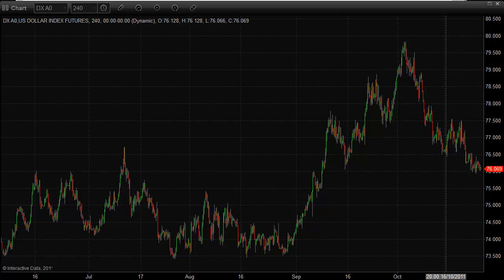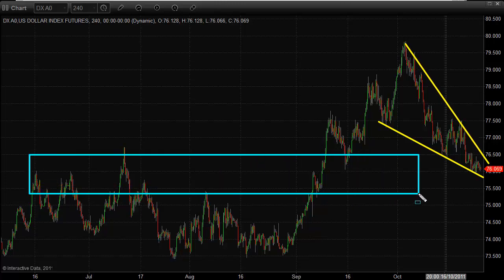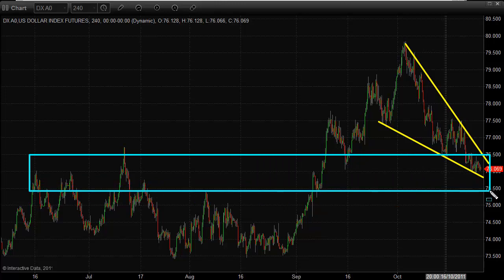Here we've got the US dollar index, and more or less what's been unfolding the past several sessions is this falling wedge that we've been seeing, and we are also falling right down into a support zone, these previous peaks. So usually a falling wedge means you're going to get some type of a breakout outside of it.